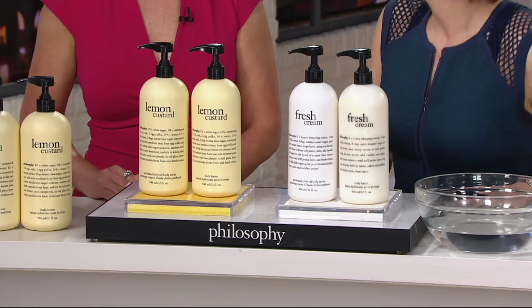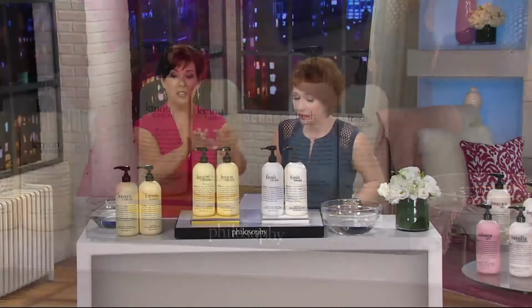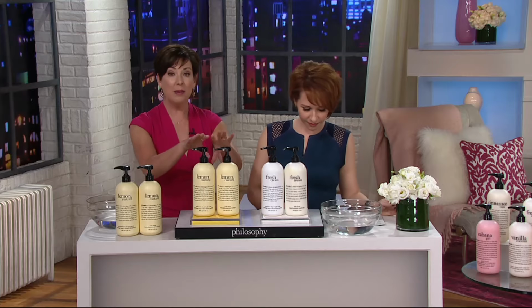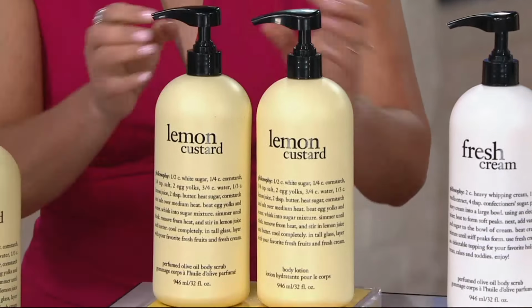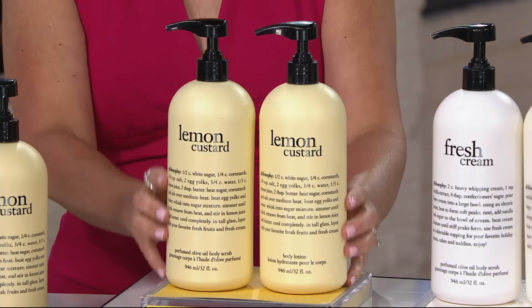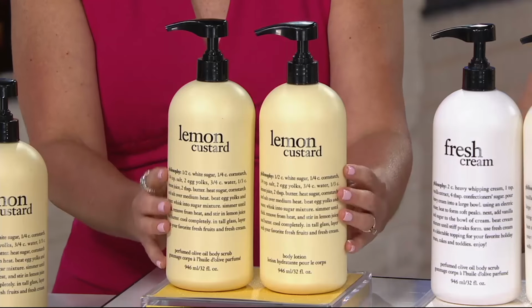The scrub. I know. Let's start there. Just the scrub. But let me tell you what these smell like, and then I'll go through each of the pieces. Lemon custard, that's for those of you who are craving a little sunshine right now. This is nice. It's awakening. It's vibrant. It's a zest of lemon with a really silky custard finish.